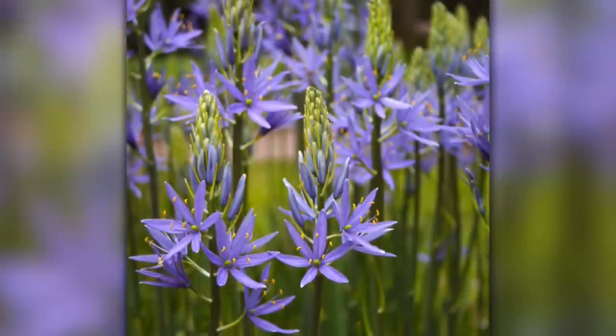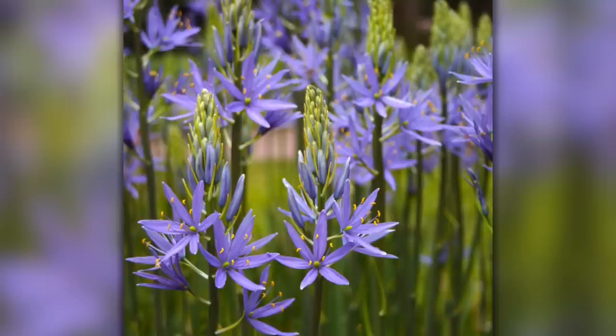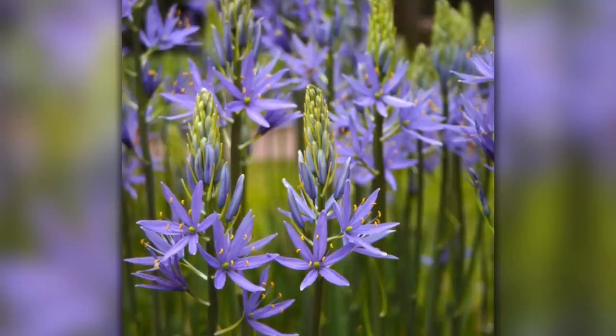I have seven varieties, and then I've got Camassia. Have any of you guys planted that? I'm sure a lot of you have. It's a new one to me. It's one that blooms really late. It comes up on a long stalk with purplish blue bloom panicles, and I think 34 to 38 inches tall. So I'm excited to try that one out.